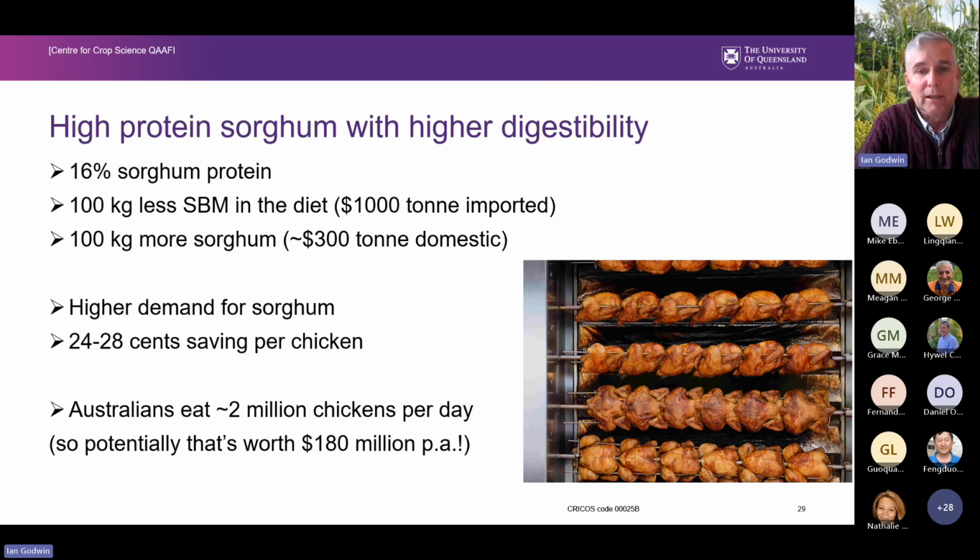The outcome, and you can see on the right-hand side, was that the feeding trials went for 35 days. After 35 days, the chickens are ready to go to the Oktoberfest. So what we were able to demonstrate was that with those higher protein sorghums, they had 16% protein in the diet. So you would use about 100 kilograms less soybean meal in the diet. Now those figures vary from time to time. At the moment, the soybean meal is around $1,200 per ton imported, and 100 kilograms more sorghum in the diet. But also I'd have to say that the sorghum's now more like $350 a ton. So you can see that the monetary comparison changes depending on the relative prices of those things.